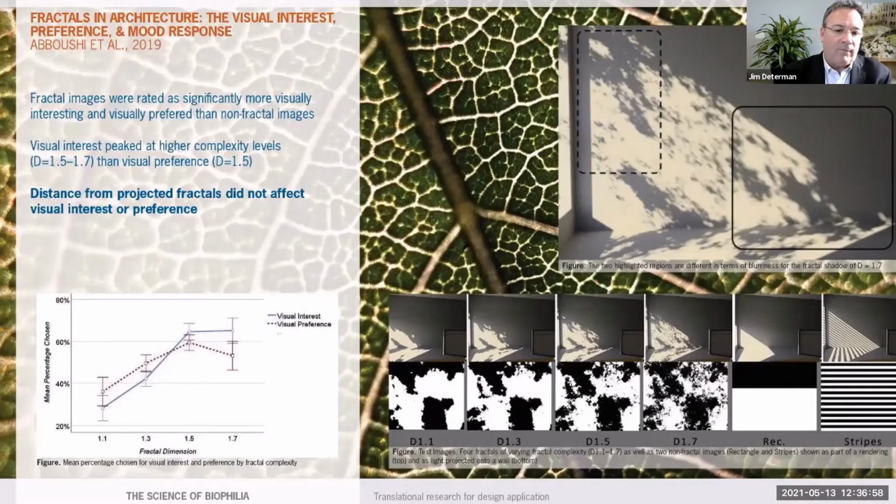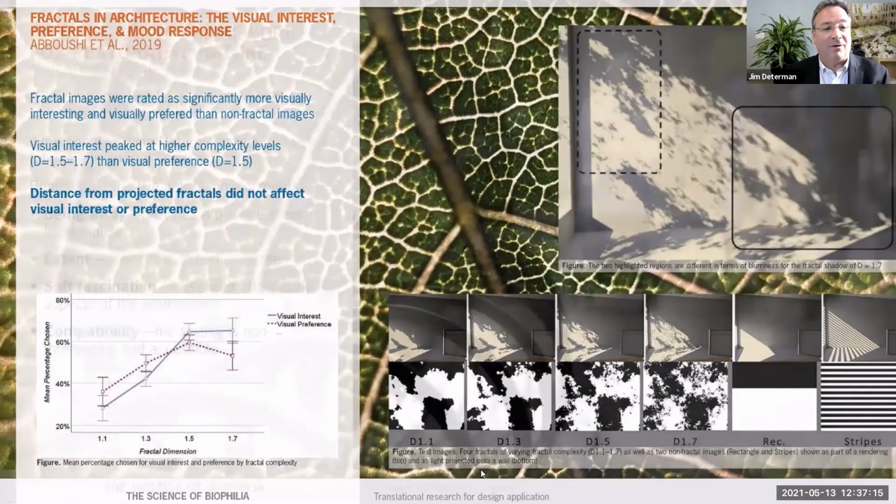And there is a strong visual preference that humans have to look at that pattern rather than at non-fractal patterns, like you see over on the far right of all these images, a non-fractal pattern. We much prefer to look at these, okay? Why is that? Probably some of the reasons that Tom talked about earlier.